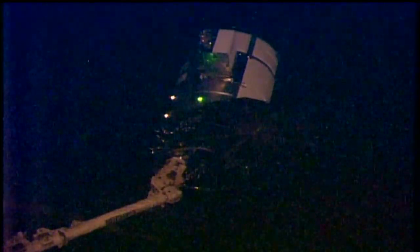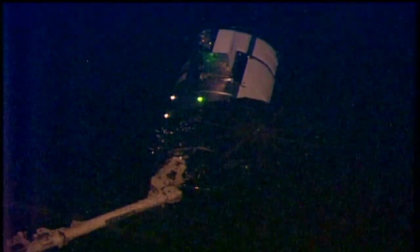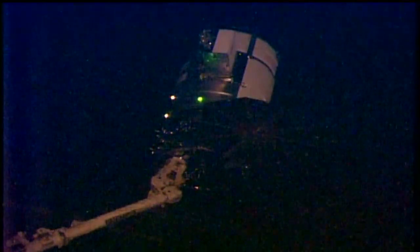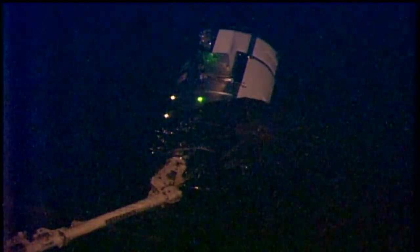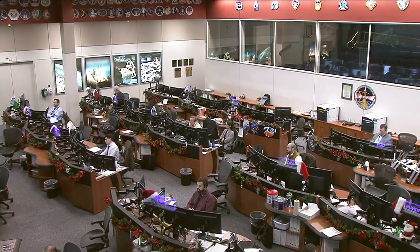Good morning. This is Mission Control Houston. I'm Rebecca Turkington, and we are live preparing for the release and departure of the Cygnus cargo spacecraft from the Northrop Grumman CRS-19 cargo resupply mission to the International Space Station. You're looking at a live view of Cygnus right now.